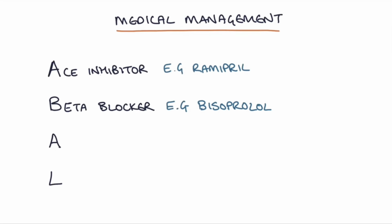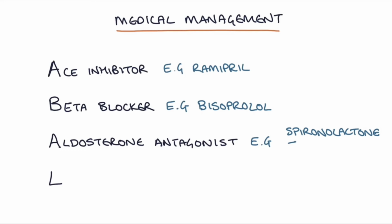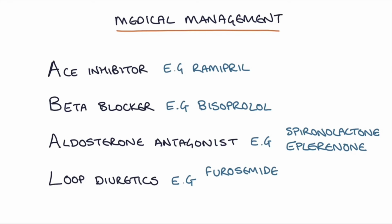If with the ACE inhibitor and a beta blocker they still have symptoms, you can add in the third letter, which is A for an aldosterone antagonist. And examples of aldosterone antagonists are spironolactone or eplerenone. And the final L is for loop diuretics, and these are used to improve symptoms, and you could use something like furosemide 40 milligrams once a day or bumetanide 1 milligram once a day, and these can be titrated to how well they improve symptoms, and you'd want to have as little loop diuretics as you can to improve their symptoms.